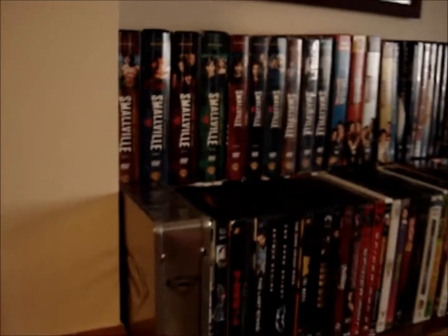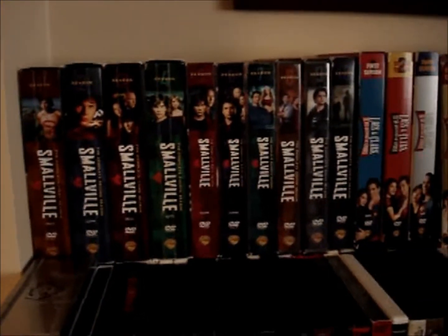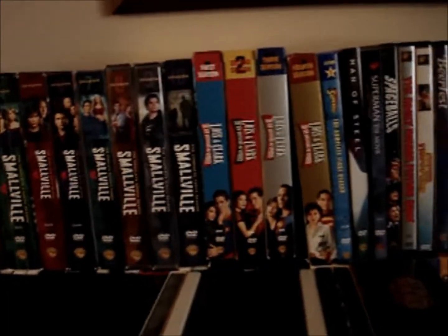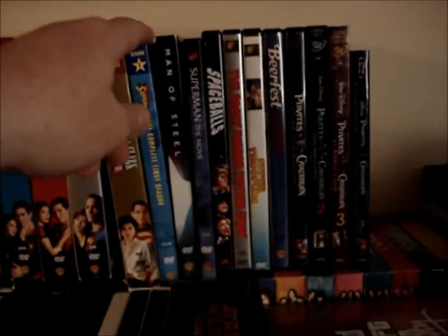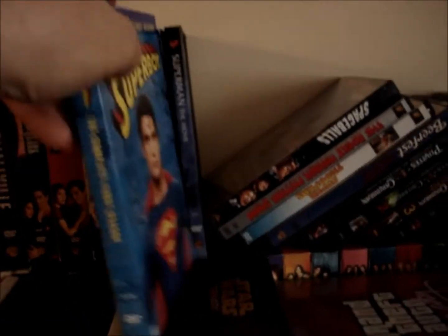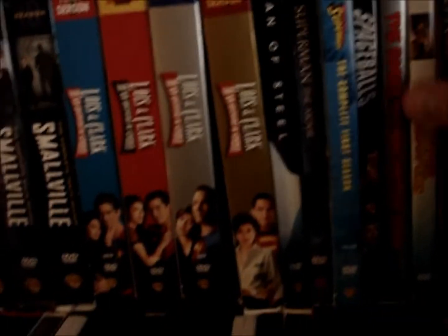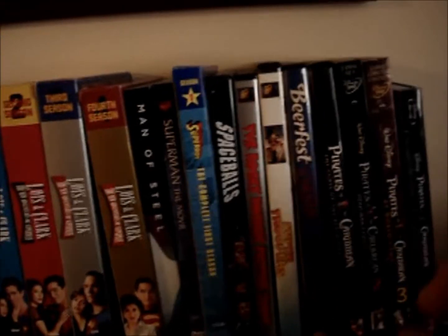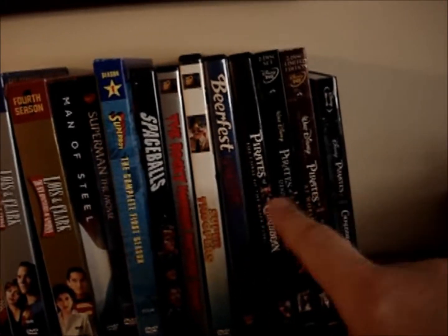And then we got my DVD collection. What you can see from over here, I got all the Smallville. I got Lois and Clark, Superboy. Let me just bring that out a little bit so you can see it. The first season. Okay. Whoops. Knew that was going to happen. And then you have all the other Superman, Man of Steel, the original Superman, and a bunch of other different ones that I love. Spaceballs, Rocky Horror, Super Troopers, Beerfest, and then the Pirates.